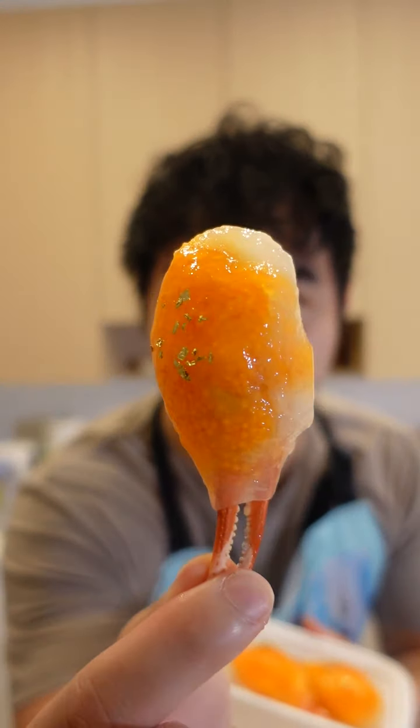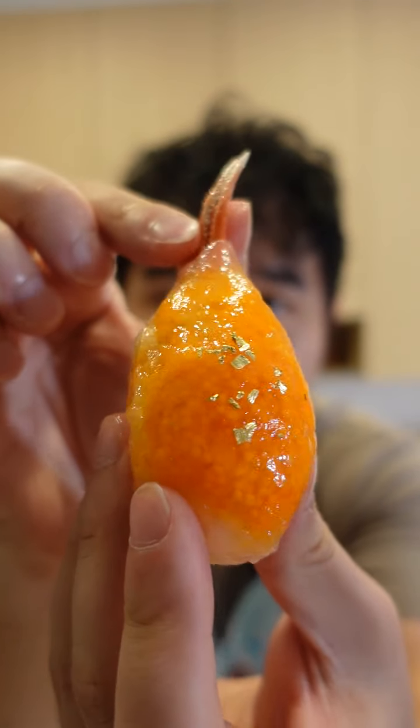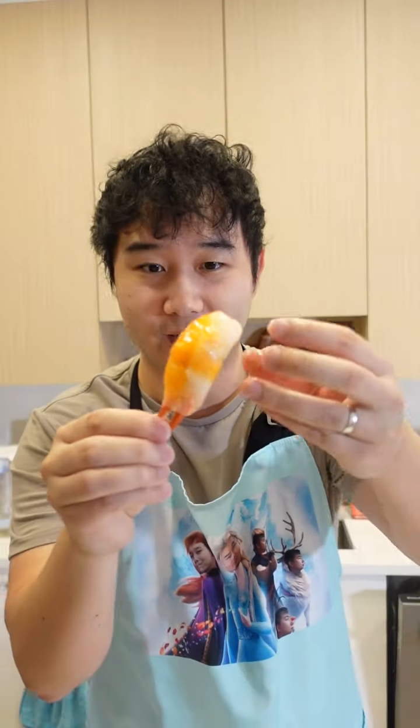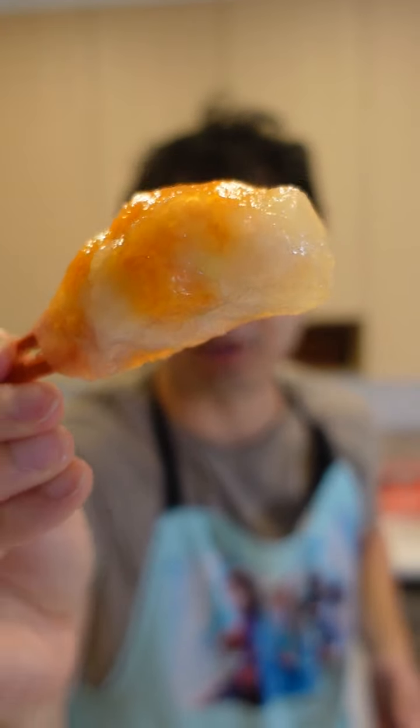Bro, my house smells like dim sum heaven. Day 24 and we got something extremely insane. This is a crab claw dumpling, as you can see. They sprinkle some gold on here for some reason. This is a fancy one, y'all. Real crab claws, you can just hold them like this. Inside is loaded with little fish roe and shrimp, and it's covered by this gelatinous hagao wrapper.